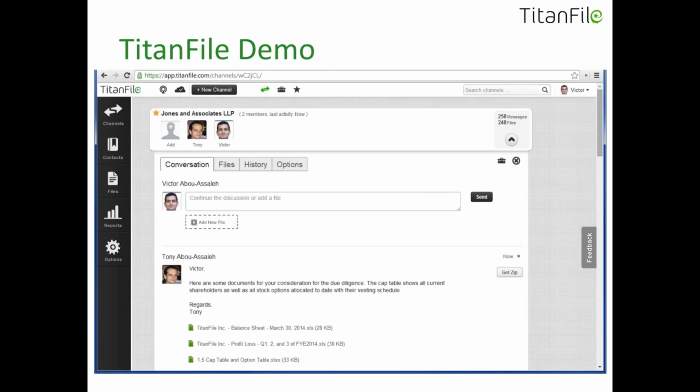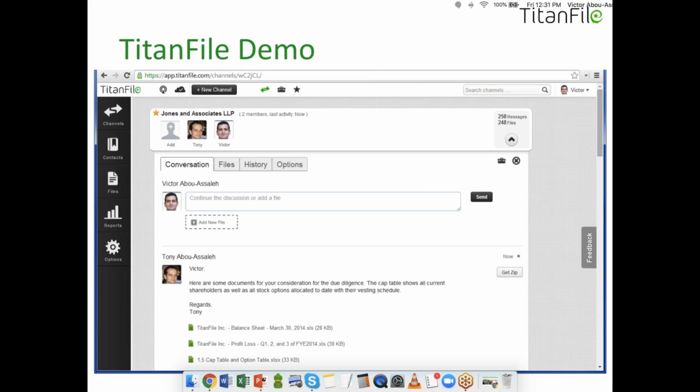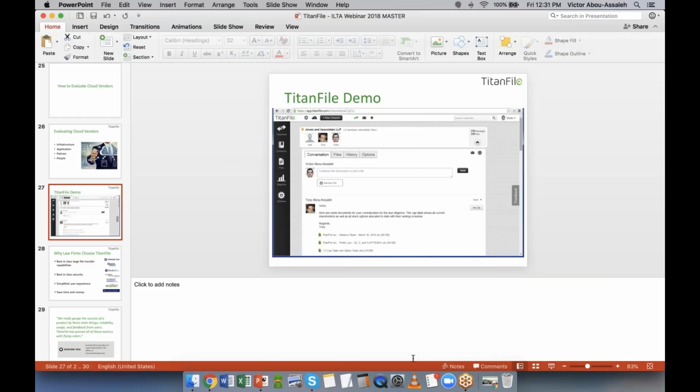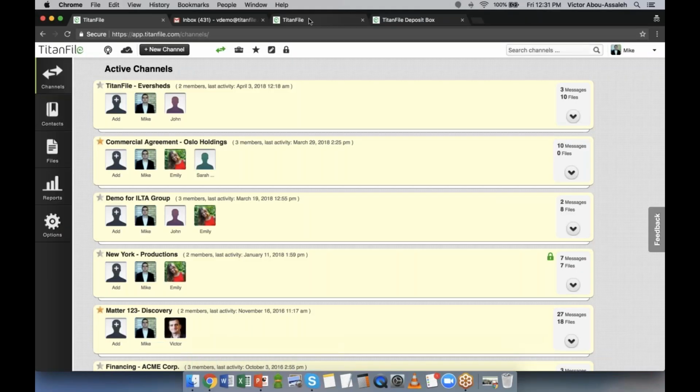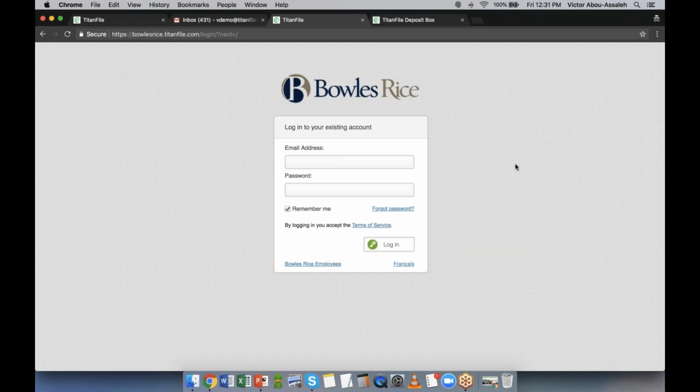Okay, this is the part I think that everybody's been waiting for. The live demonstration, really taking a look at what Titan File looks like and how it can work in your organization. So let me exit out of these slides. Bear with me here as I get the demo up and running. We've got it pre-staged, perfect. All right, we're good to go, quick and painless.